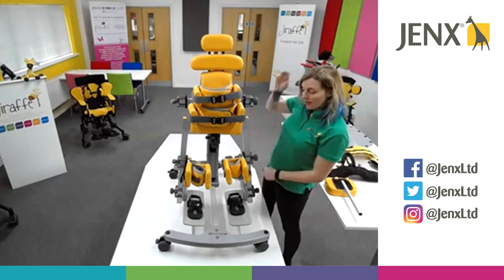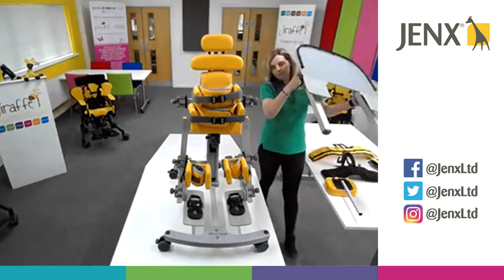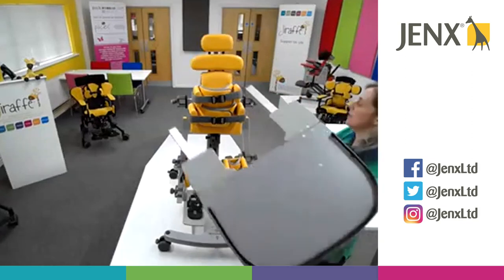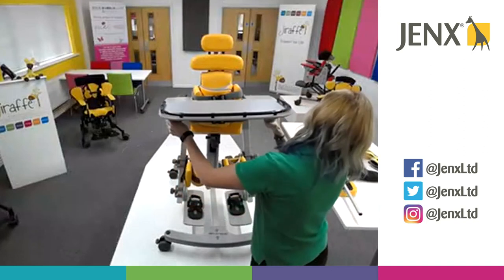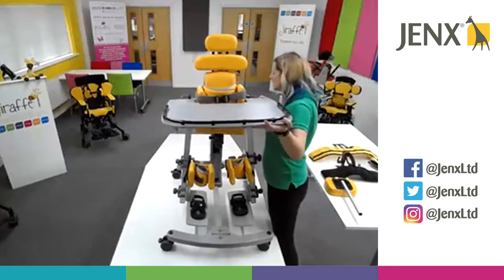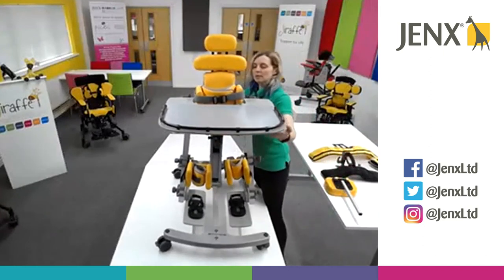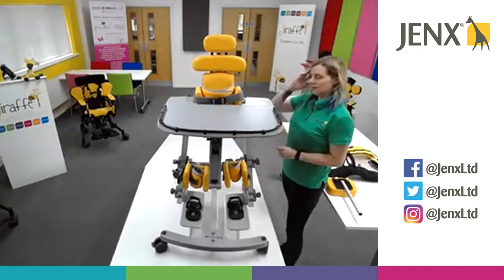So we've got everything on there that we need. I'll just quickly show you the tray. Tray bracket's already on here. And then we're just going to slide the tray into those gaps there. Try and do that without sliding the whole standing frame back down the ramp at the back. There we are. And that's your tray on there.